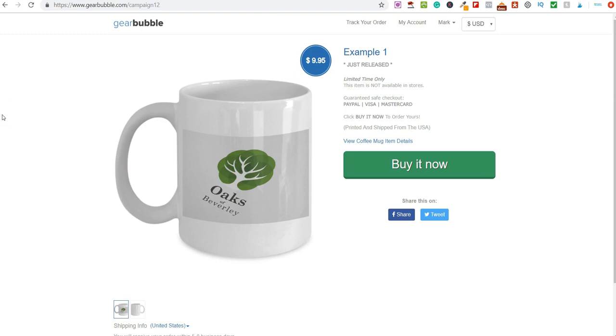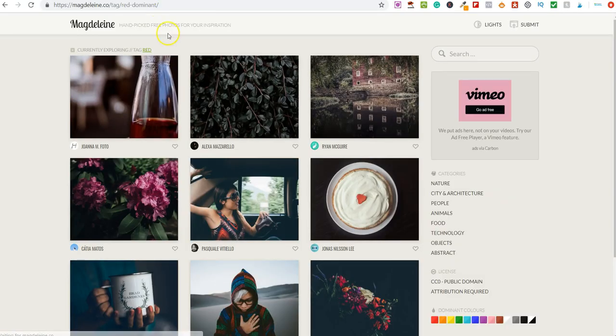So we've picked a niche, so you're going to try and find images or slogans or whatever for your niche. Now in terms of websites, everyone will tell you to go to Pexels or Pixabay and all these ones, but I do not recommend them. I recommend some websites like this one here. This one is called Magdalene.